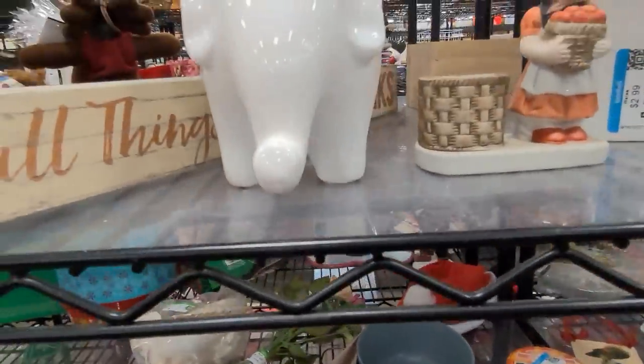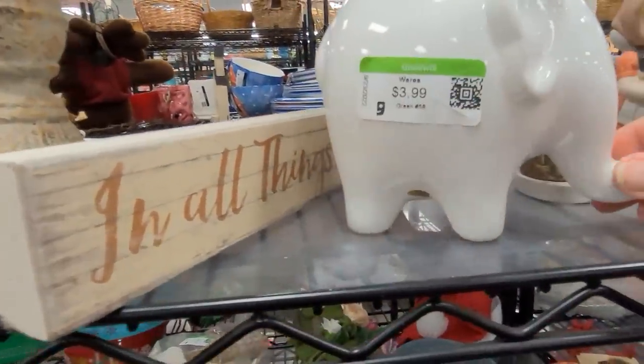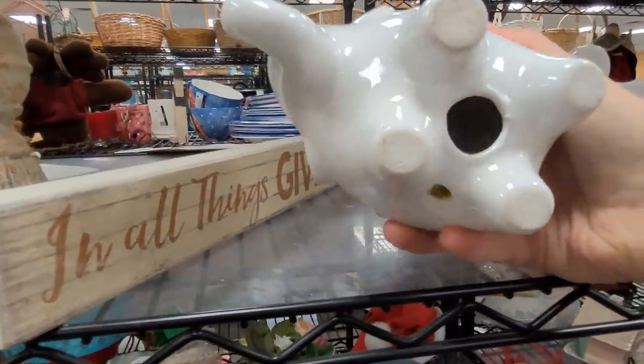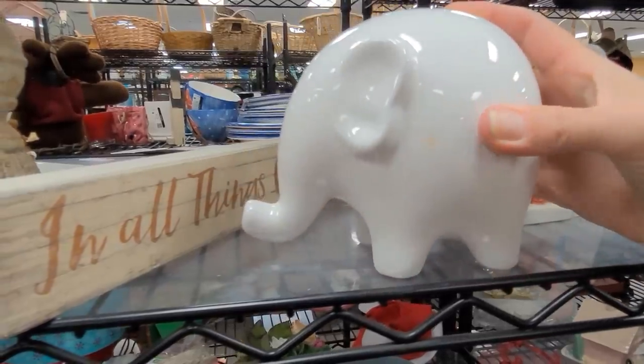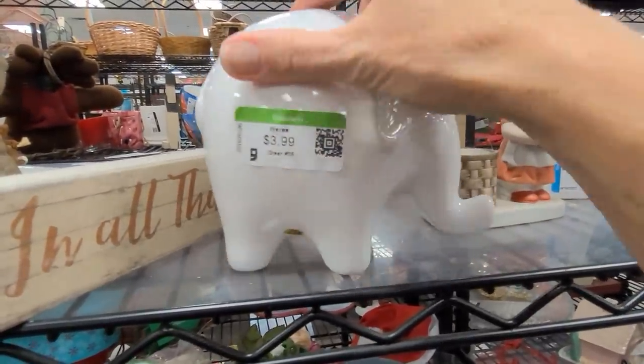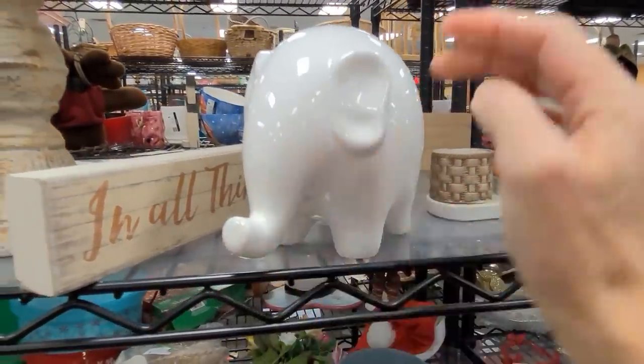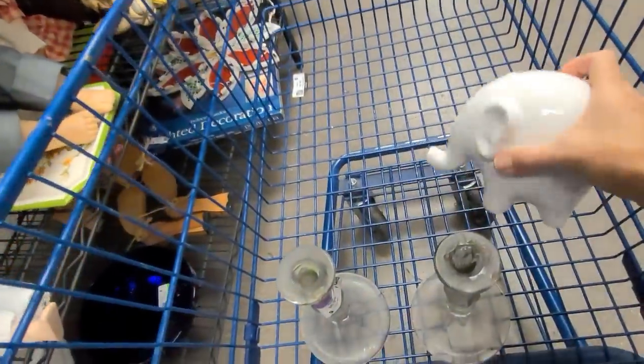Here is a lovely little white elephant. Elephants are selling really, really well for me at the moment. This guy is super. He would look lovely in a winter display with some blue glass, cobalt glass. And we will pop him in the cart.